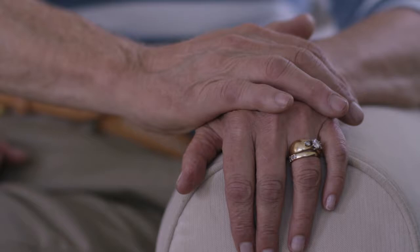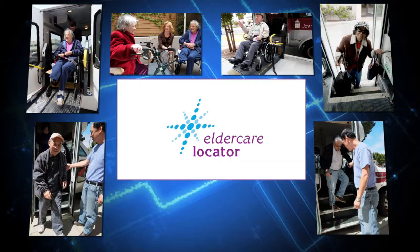Americans are living longer. While this brings great opportunities, older adults face an increased risk of dementia. There's no cure, but early detection and treatment can greatly improve quality of life. So if you suspect a problem, see a doctor. Fortunately, there are more resources than ever to help. For example, the Elder Care Locator, a program of the U.S. Administration on Aging, connects people who have dementia and their caregivers to a wide range of local services.